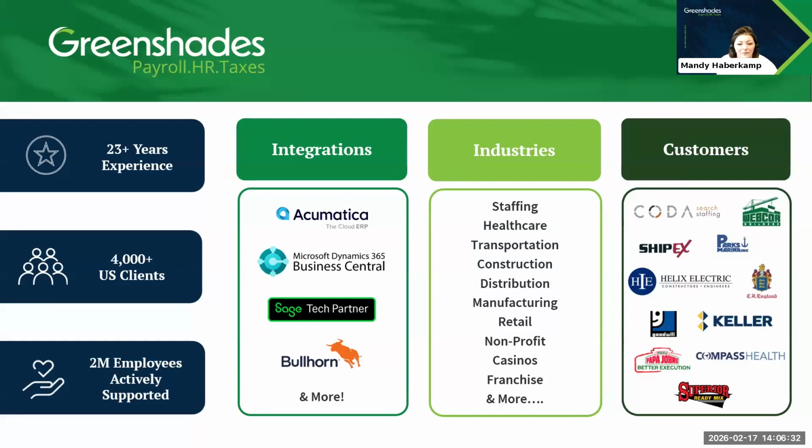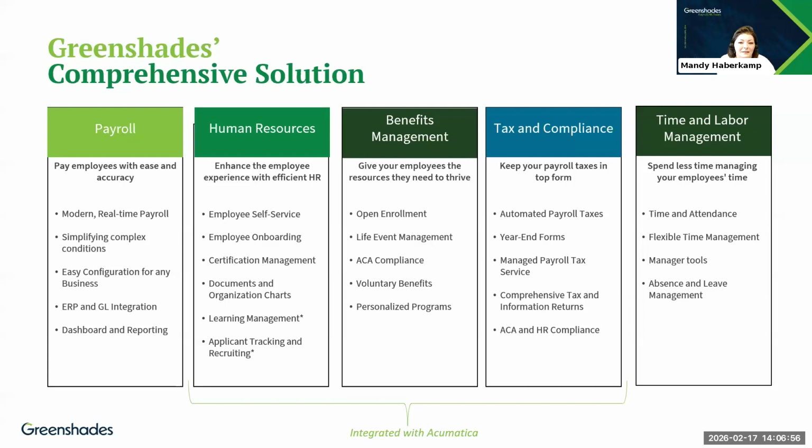Greenshades can be really valuable for those clients that are facing particularly complex compliance demands and/or growing HR and tax requirements. That's really where we cut our teeth, is that complexity and that tax compliance. So we'll talk a little bit more about that as we go along too. Greenshades is actually a cloud-based full HCM solution. So you can see here, we've got an overview of the modules that Greenshades offers. That includes payroll, HR, and we'll talk a little bit more about HR, everything from employee self-service, employee onboarding, certification management and documents, to benefits management, ACA compliance, and then tax and compliance.